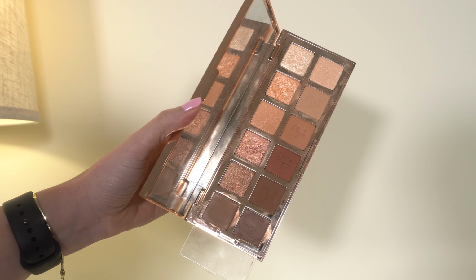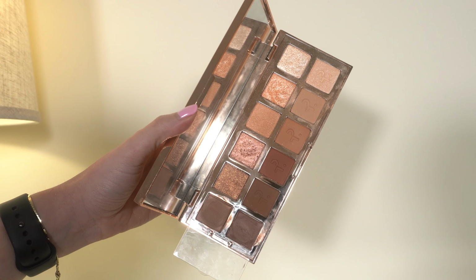Now let's move into eyes. I want to use my Patrick Ta palettes because these are fantastic. They're not brand new. He does have a newer one that came out end of 2023, but this was his first one. This one is my favorite if I had to pick one. This is the Major Dimension 1 palette, and I love it. It's a warm neutrals palette and it's still great.